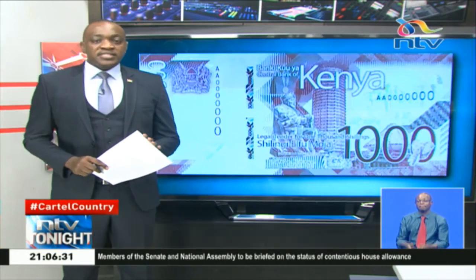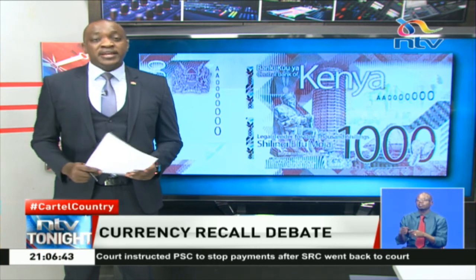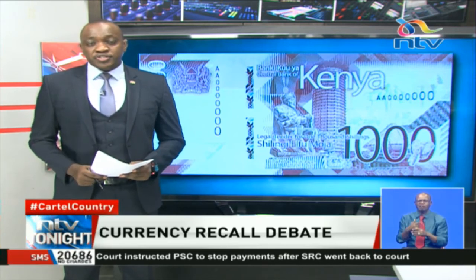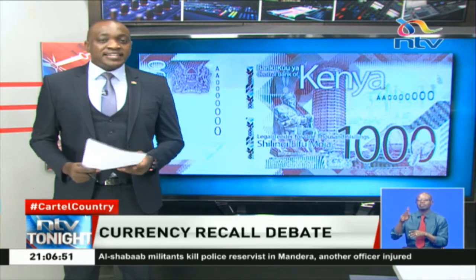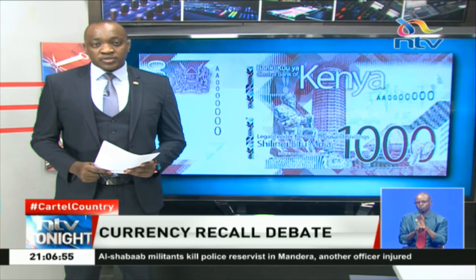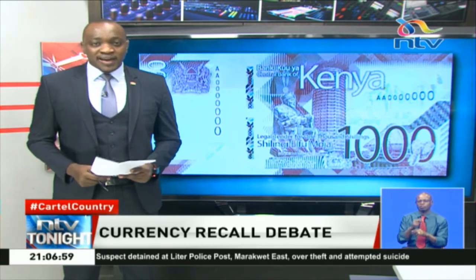Now, the fate of Kenya's new generation currency notes now lies with the bench of judges to be set up by the Chief Justice David Maraga after the High Court declined to adjudicate the matter, arguing that the petitions filed against the rollout of the currency raised weighty concerns, even as the Central Bank of Kenya continued to defend the constitutionality of the rollout amid sustained heavy debate over the implementation of the new currency rollout. We are working on that story for you. As soon as we have it, you will have it too.